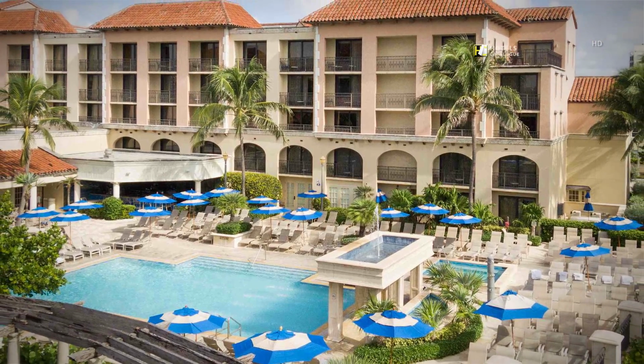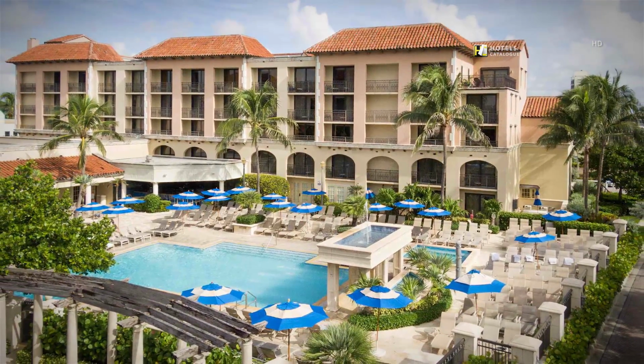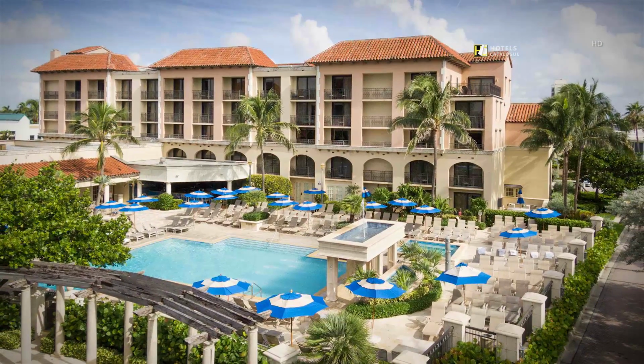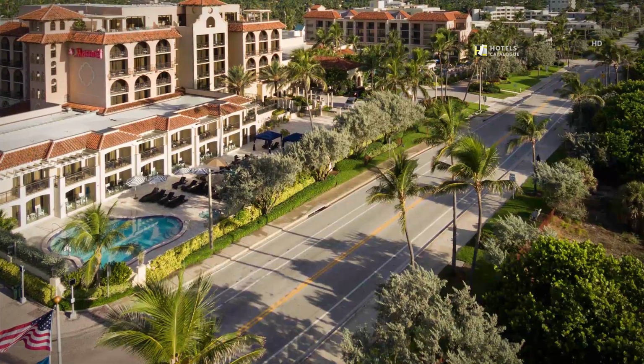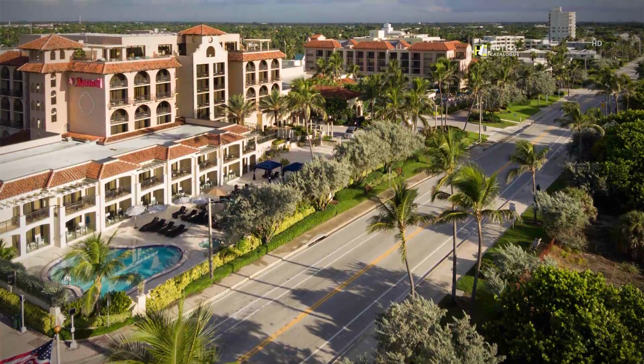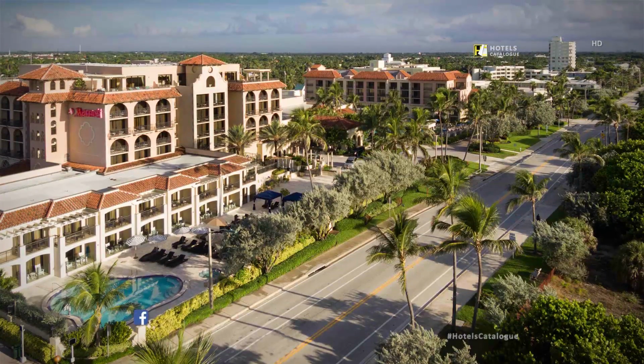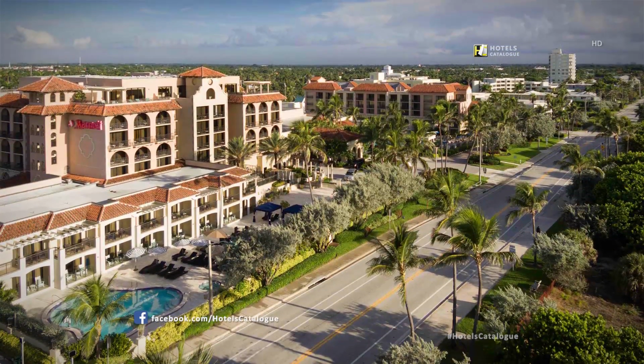Nestled on South Florida's Gold Coast, Delray Beach Marriott is the perfect destination getaway. Our Mediterranean hotel features luxury 1- and 2-bedroom villas, spacious guest rooms, resort-style amenities, on-site dining, full-service spa and direct beach access.